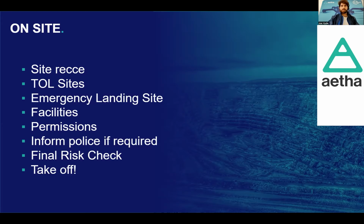Another important thing, I think maybe one of the most important, is facilities checking. When you're on site, you don't want to be caught out needing facilities, toilets and so on, and food spots. When you're halfway through an operation, you want to know where the nearest place is to go. And if you're going to be on site all day, it's really important to know that they're available. Then your permissions check.